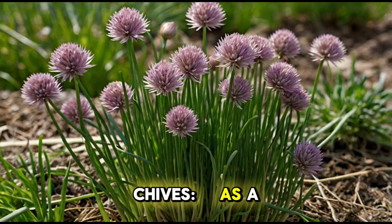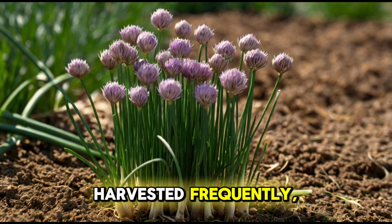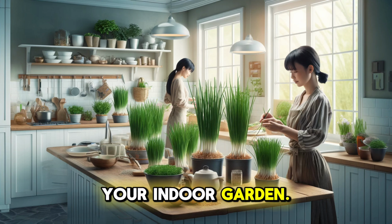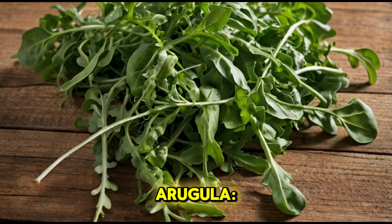Chives. As a member of the onion family, chives sprout quickly and grow vigorously. They can be harvested frequently, making them a reliable addition to your indoor garden. Chives add a mild onion flavor to dishes and are perfect for garnishing.